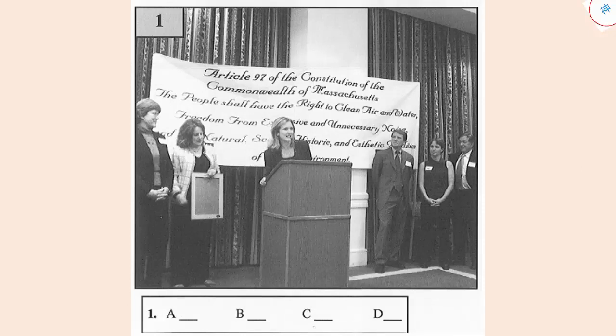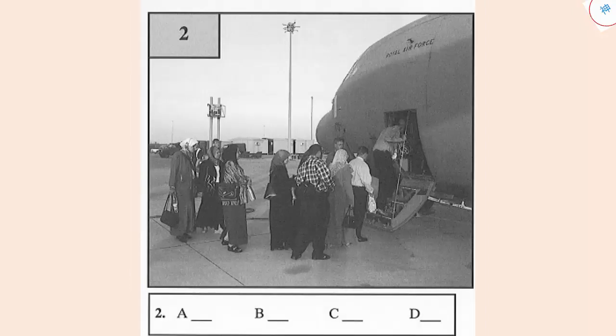1. A. They are applauding the speaker. B. The speaker is gesturing with her hands. C. The speaker is behind the podium. D. They are looking away from the speaker. Two. A. The plane is taking off. B. They are seated in an airplane. C. The passengers are disembarking. D. They are boarding from outside.